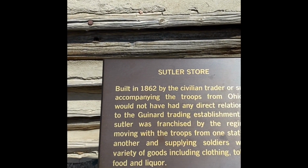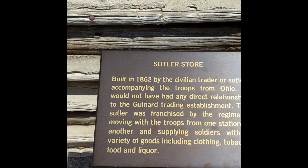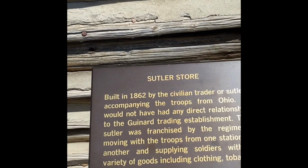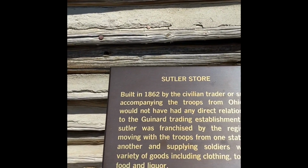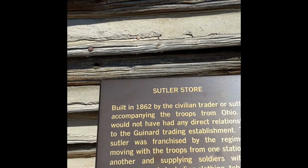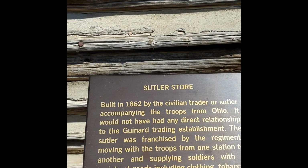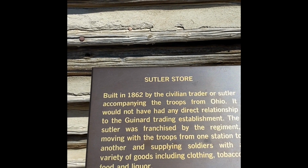Built in 1862 by a civilian trader or settler accompanying the troops from Ohio, it would not have had any direct relations to the Gurnard trading establishment. The settler was franchised by the regiment, moving with troops from one station to another and supplying soldiers with a variety of goods, including clothing, tobacco, food, and liquor. So you see, here's the grocery store. So this is what grocery stores used to look like.